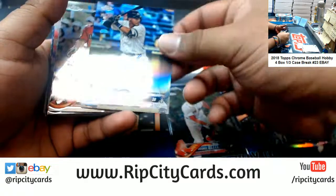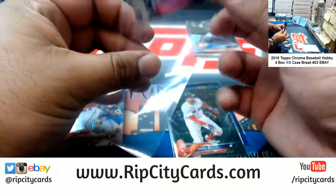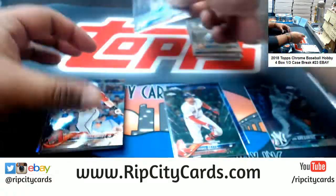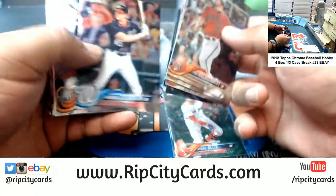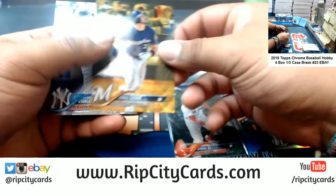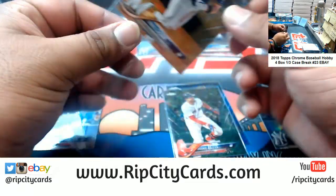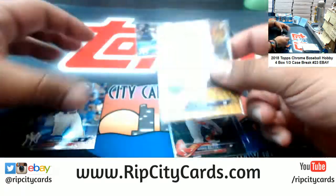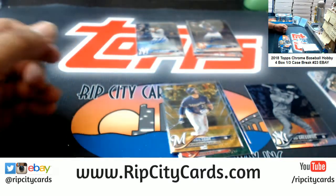Hey, there we go. And Miguel Andujar, Yankees rookie auto refractor too, numbered to 499. Very nice. A gold Travis Shaw for the Brewers. That is to 50. All right, two boxes left.